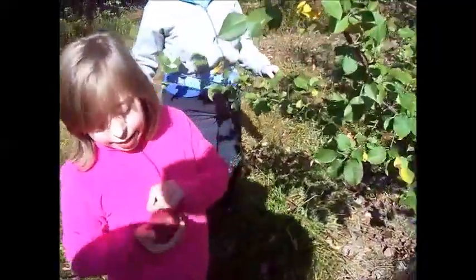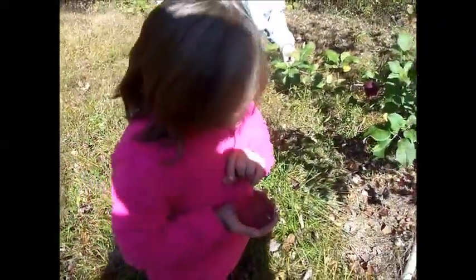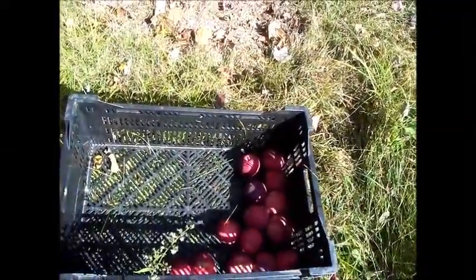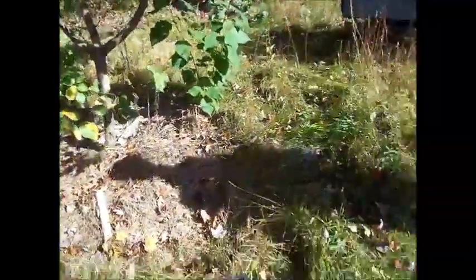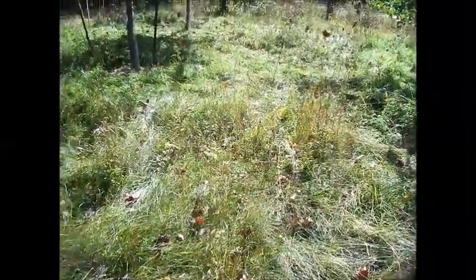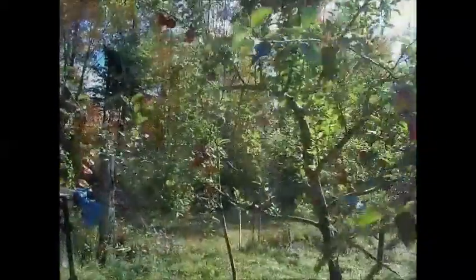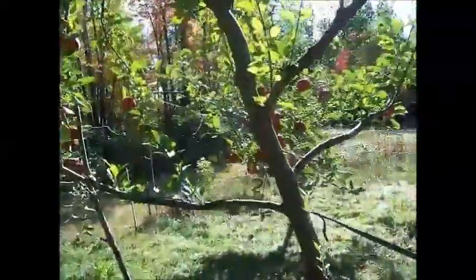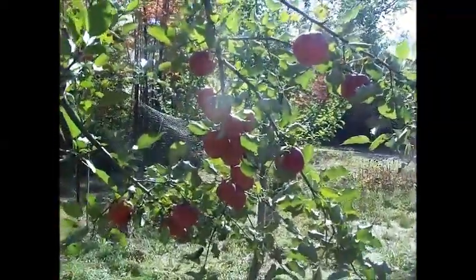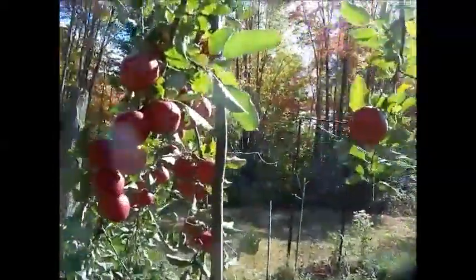Did you find a ripe one? Yeah. She picked this whole branch. Oh, Danae. Set them in. You can't throw it in the basket. You have to set it down carefully. That's a second now. This one's really got some nice apples on it this year. As you can see, and they're all good size.